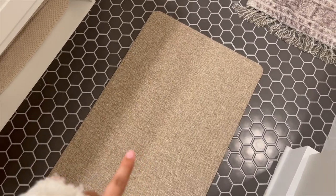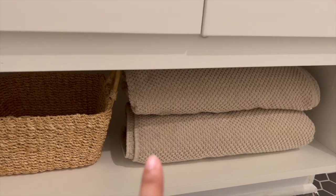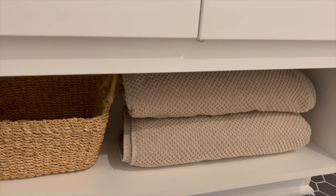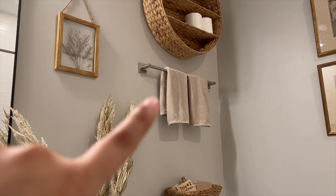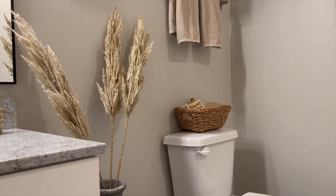This rug was one of the few things that I paid full price for, and it was $20. So this, I bought a set. It was two large bath towels, two hand towels, which are over there, and then two smaller face towels, which are in the basket. So that entire set was $20. I think I got it at TJ Maxx.